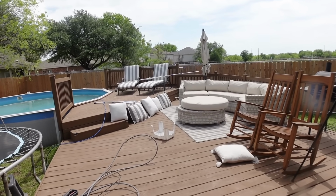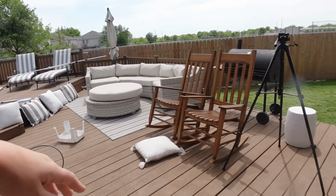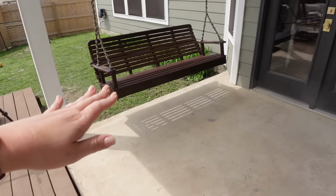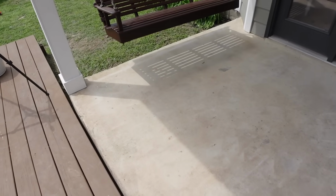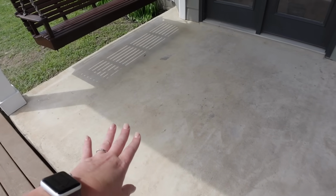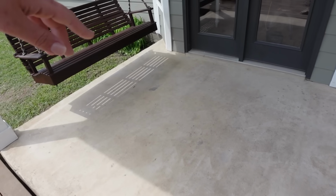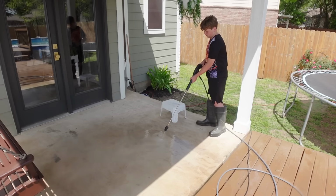Okay, it's crazy windy, so hopefully you can hear me, but we got all the patio furniture clean. And now I want to talk about this concrete out here. I want to see if I can make it blend in with the deck a little bit more. And remember when we stained the concrete in the front of the house? We're going to try to do that to this concrete as well.